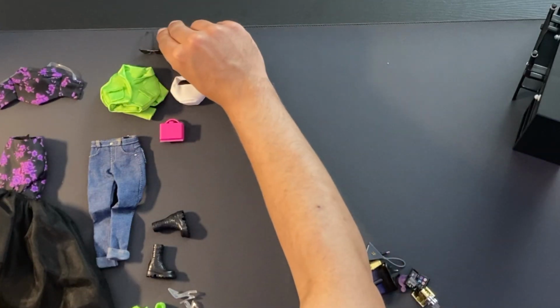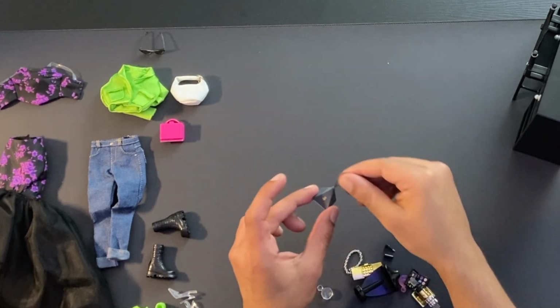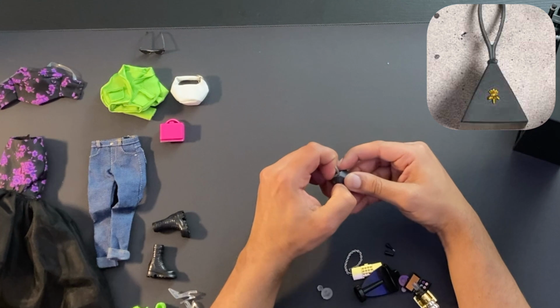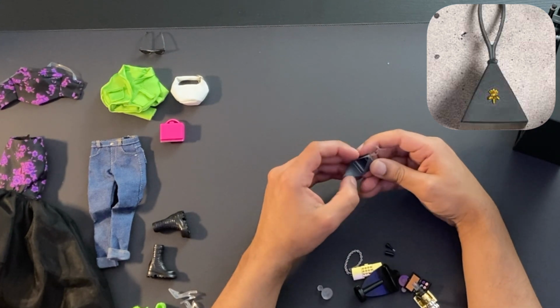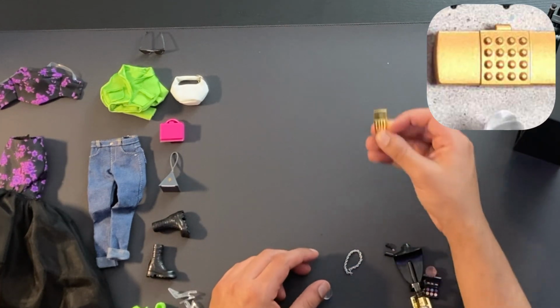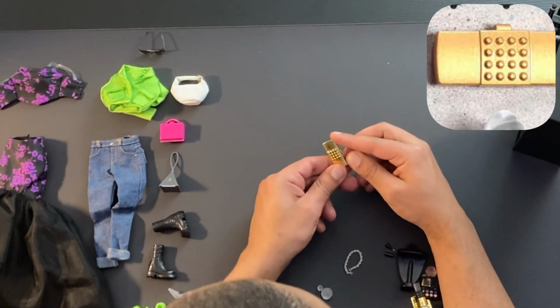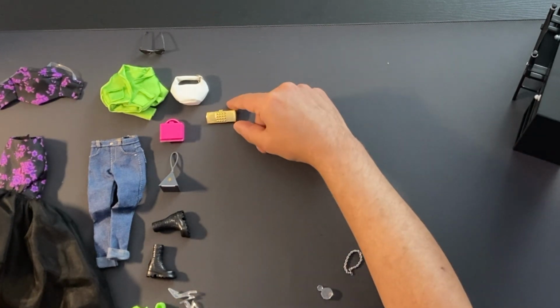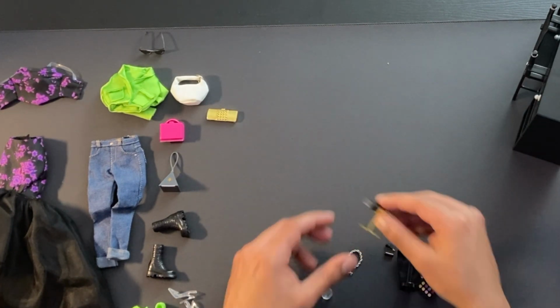It comes with another little plastic bag. Although it has this gold detail that gives it a special charm, it opens up here. It's pretty cute, but it could have been made from a different material. Here we have a golden clutch. There's a pretty gold latch here, but it's not exclusive. We've seen this piece in other Barbies before.